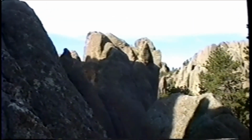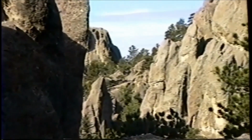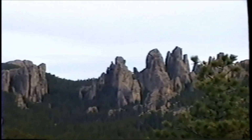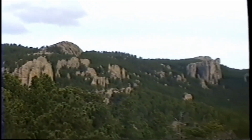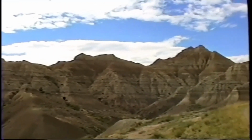This is the Black Hills area of South Dakota. And you had a lot of rock formations like this that we're looking at. I don't know what species of pine that is. I'm guessing lodgepole, but I could definitely be 100% wrong. I'll have to look that up later on. But these rock spires, rounded off, sticking up out of the forest, were very interesting.